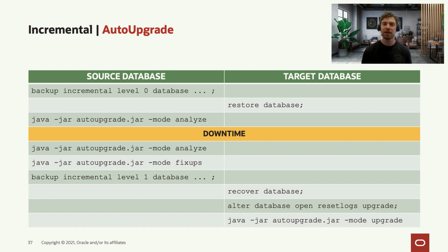We run the analyze mode again just to ensure that nothing is different since the latest analyze run. And finally, we run the fixup mode. Now we are fixing anything that's pending on the system to do the upgrade.